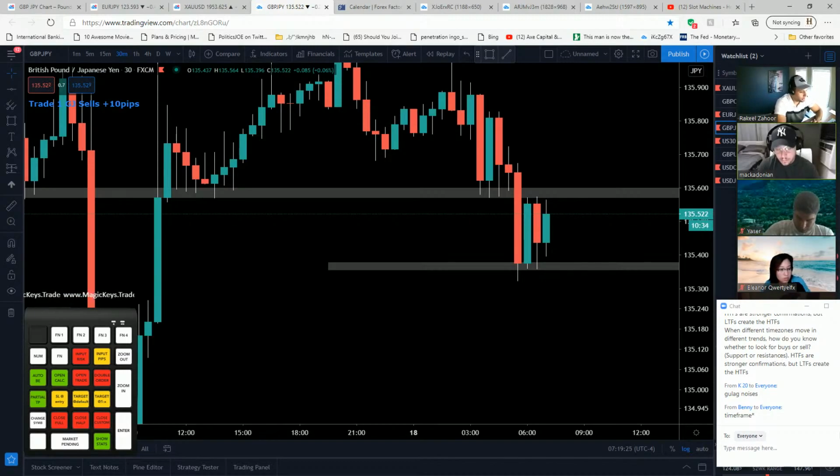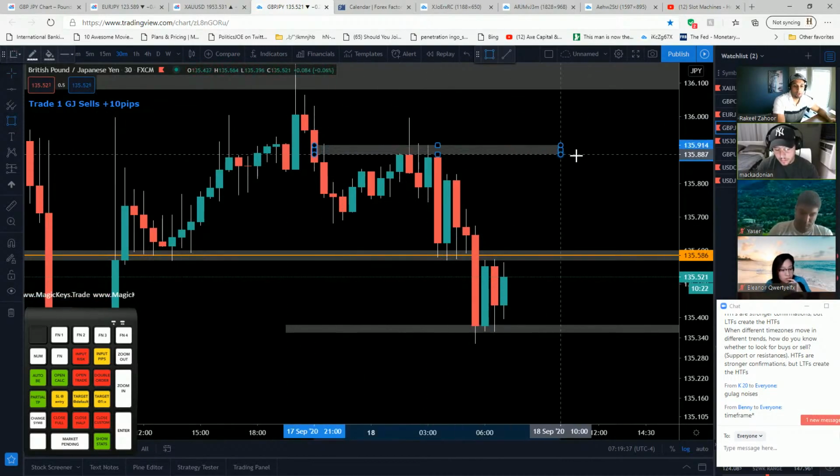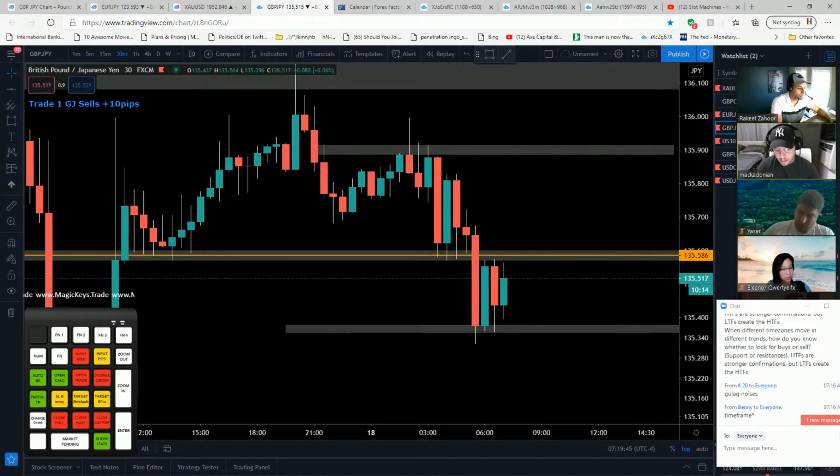GJ overextended, I see a whipsaw move to the upside before moving down. Yeah, if price moves up, it has to break above 135,600 and then continue moving up. So we're not really ignoring the fact that price may start moving up as well. We're keeping that in our perspective too.